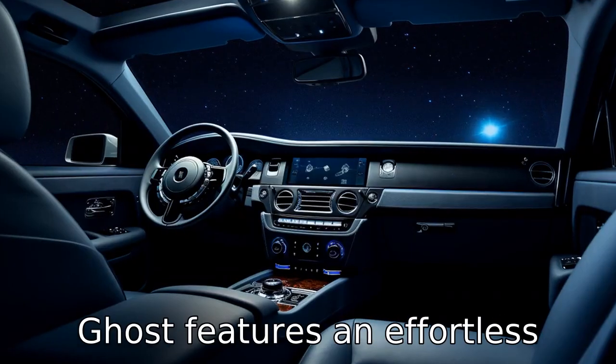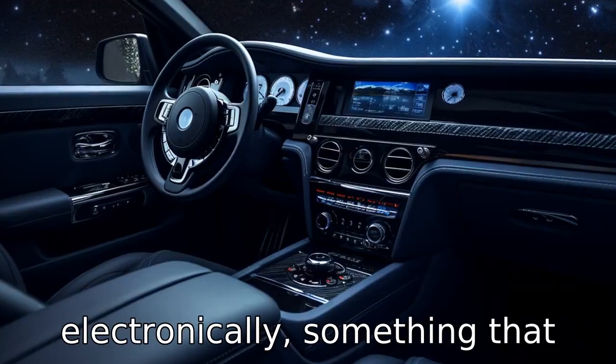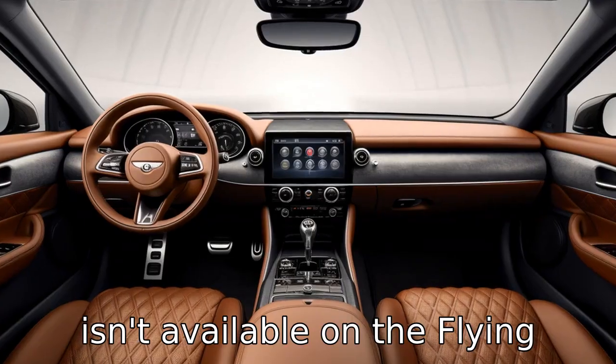Difference 4. The Ghost features an effortless doors system that allows you to open and close the car's doors electronically, something that isn't available on the Flying Spur.